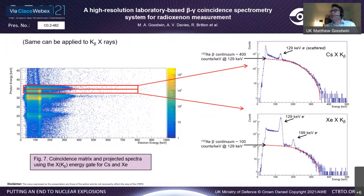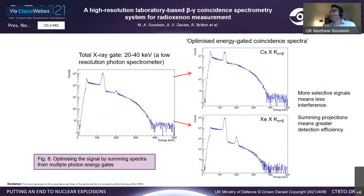We can apply this to the K-betas as well, which I've put here, but it's the same story. So by taking the whole region as if we had a low resolution photon spectrometer, such as sodium iodide, we'd get a spectrum that looked something like that on the right, where we have quite a significant beta continuum, and also that we can see the electron peaks. But if we take our selective gates and sum them back together, we can get the cesium gated spectrum at the top or the xenon gated spectrum at the bottom.